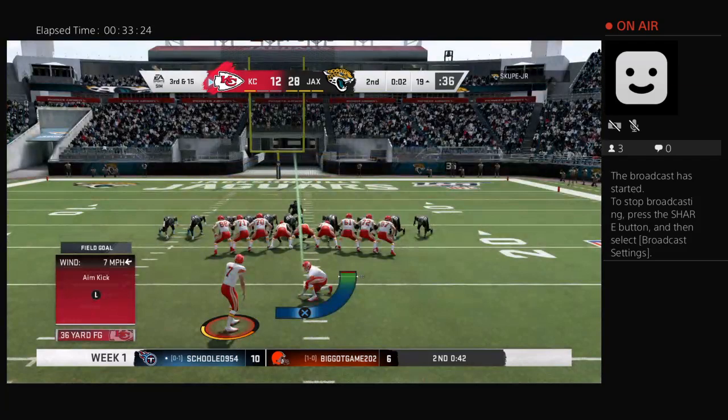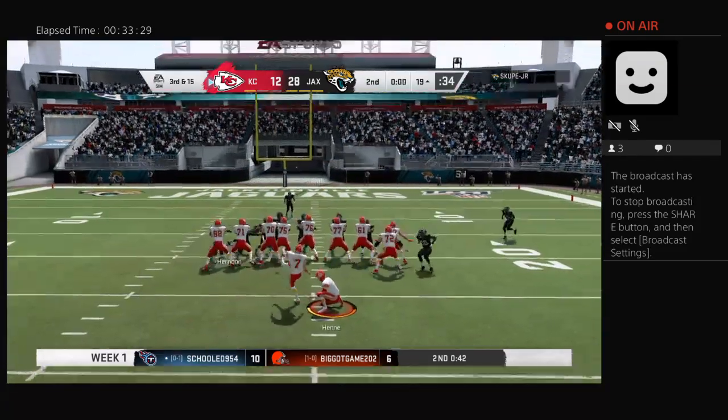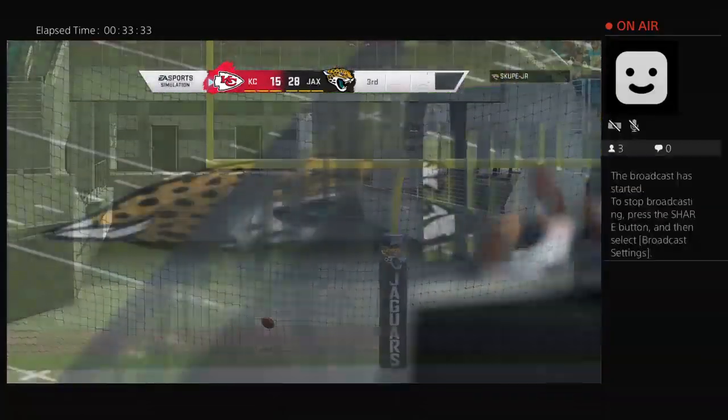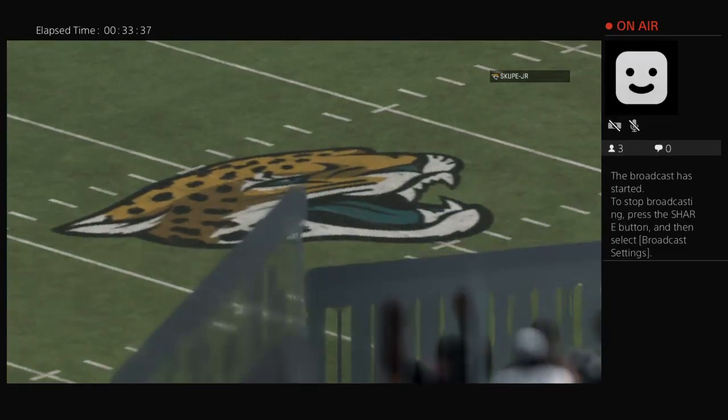So with 2 ticks left here in the half, on is the field goal unit. It'll be from the right hash, and it'll be a 36-yarder. And the kick by Butker is good. So we are at halftime here in the opener of the 2019 regular season.